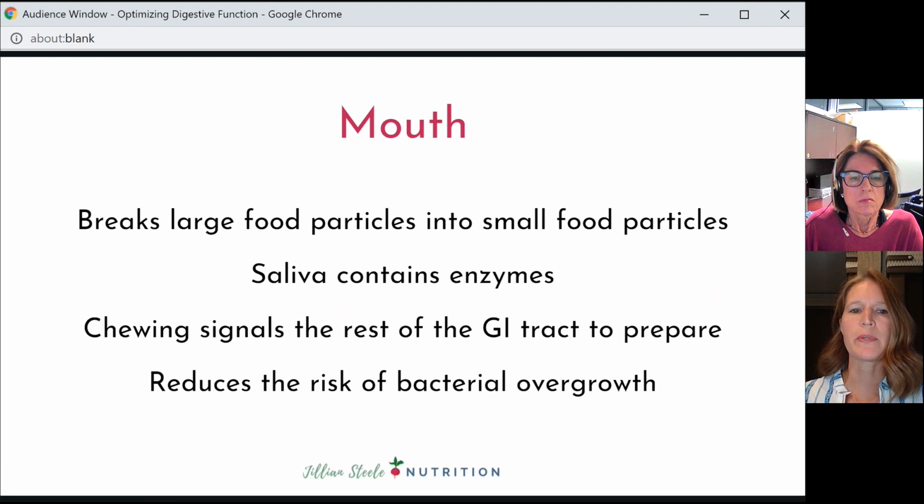Your mouth also helps to reduce the risk of bacterial overgrowth. Food is meant to be broken down into its smallest molecules in order for the body to be able to absorb it and use it. When it is not, it can become a buffet for bacteria living throughout your digestive gut.